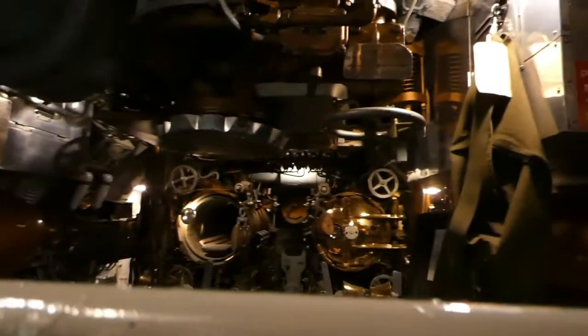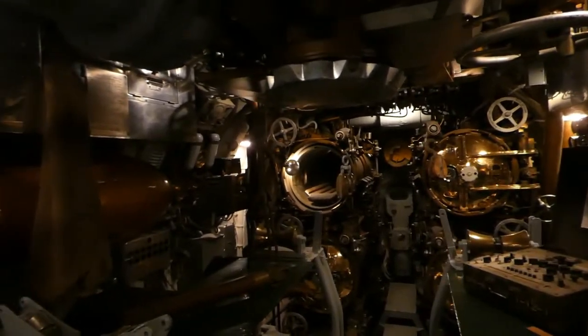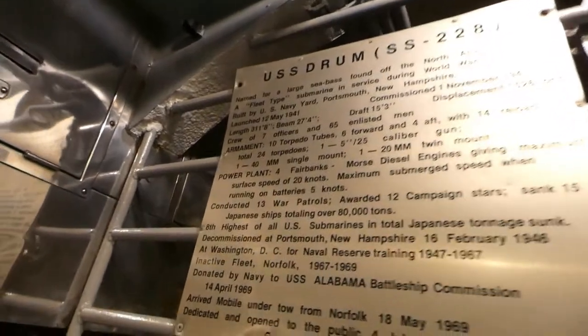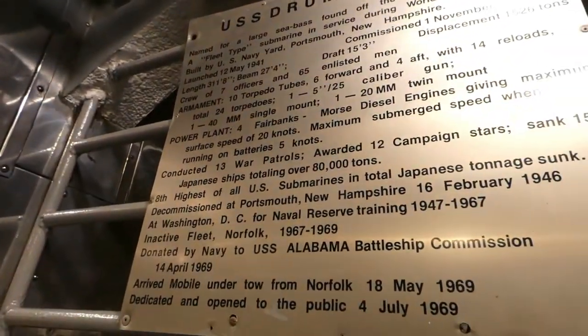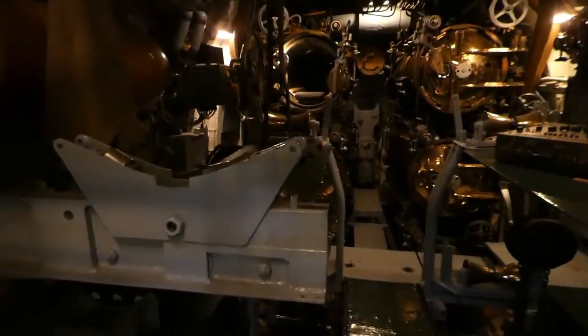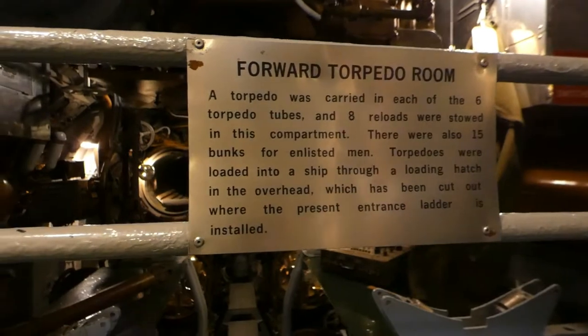Not much privacy, eh? No. How do we get out? Yeah, we don't get out. We're just checking it. See, and then there's little lockers. Where are we on the USS Drum? What are those things? These are carried in each of the six tubes, and 8 reloads were stowed in this compartment. Many torpedoes are loaded.